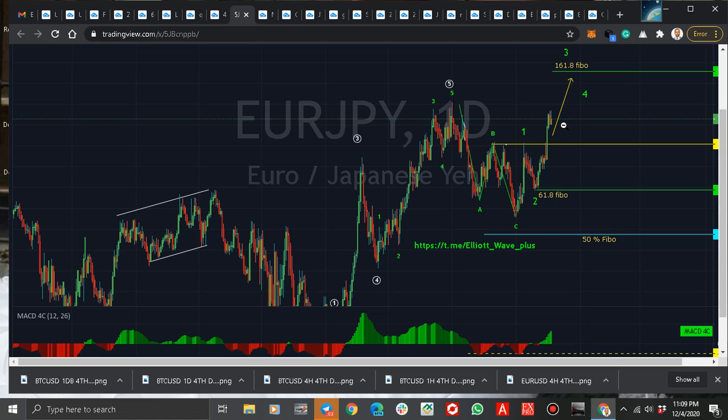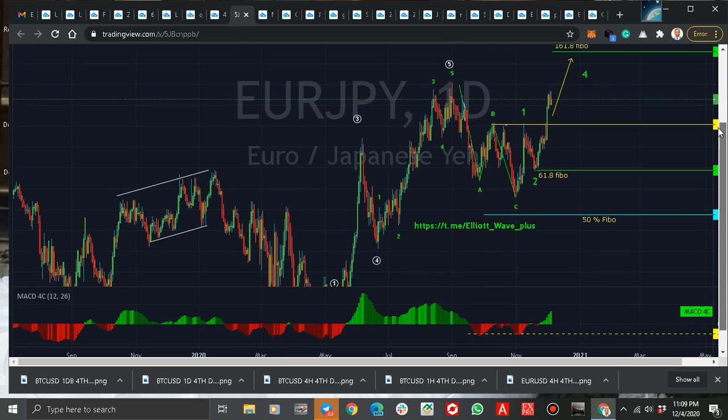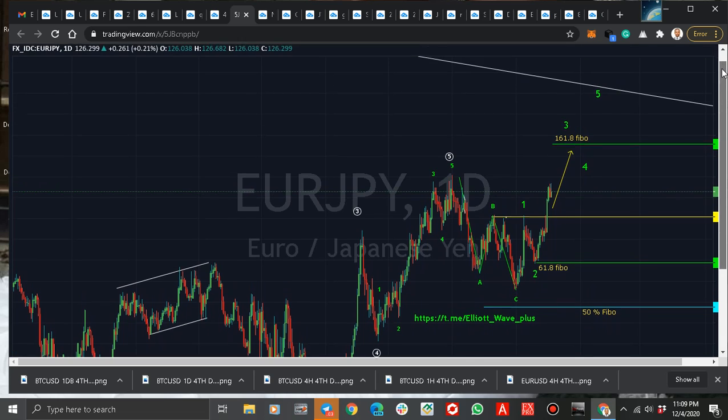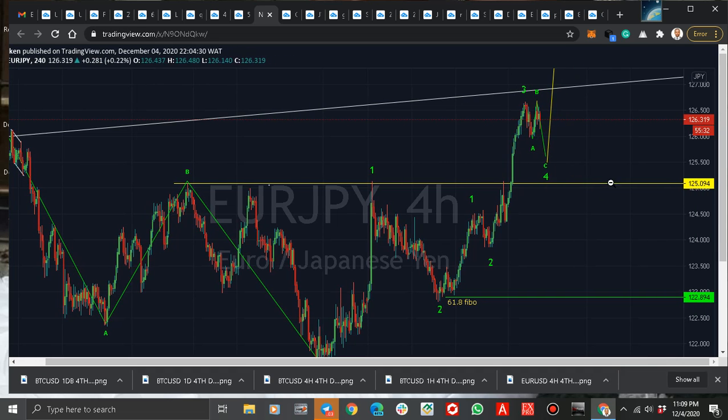So what I'm going to do is on 4 hours and on 1 hour, I will look for a decent retracement. Then I will join the buyers. I will buy euro yen. So let's go to 4 hours. On 4 hours, I'm expecting either a running flat or expanding flat. In the case of expanding flat, the price will come down around 126, 125.6, 125.7. This area is where I expect the correction to end in the case of expanding flat.